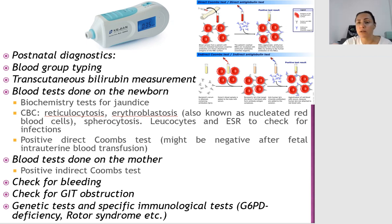Genetic tests and specific immunological tests we need only if the previous simple tests didn't show you the reason of jaundice. So it is not a routine test, routine procedure, because they are expensive and they're available only in a limited number of hospitals. So that's why it's not a routine procedure. And I wrote it in the last step. If all above didn't help you to make a diagnosis, you can make genetic tests.